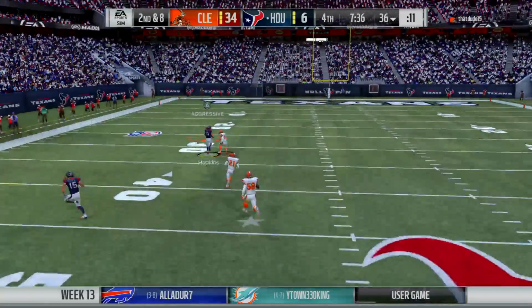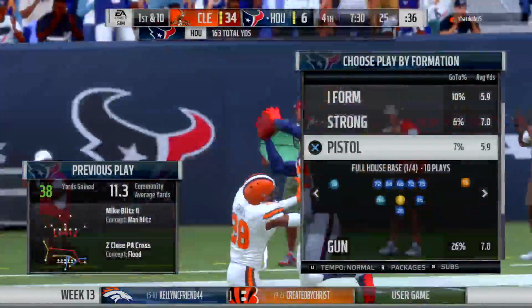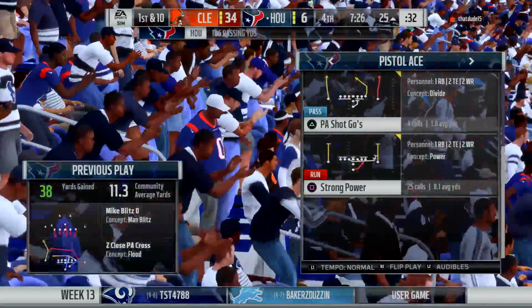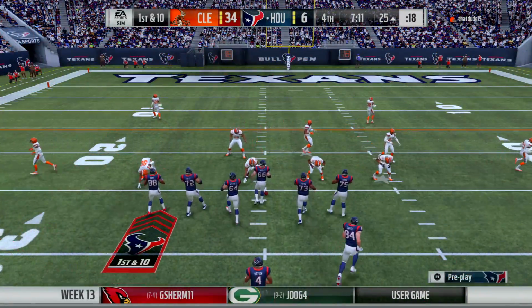Looking deep downfield. And that's caught inside the 30. They give him a gain of 38. Press coverage on the outside, and for defenders, that's the ultimate risk-reward. If you take the risk, can you reward yourself by keeping them on the line of scrimmage? But no, not on that one. Got the step on him. Now it's just a matter of laying the ball out there for him to go get it.